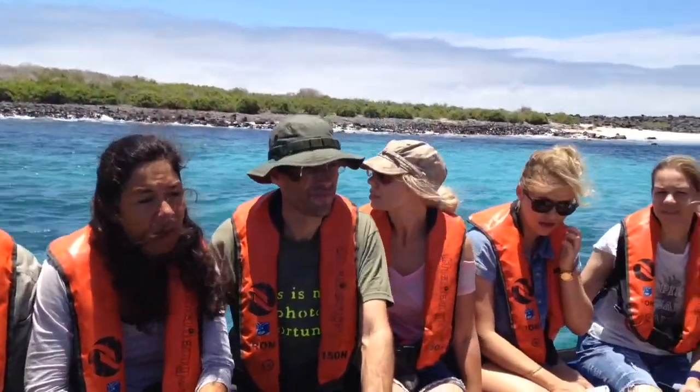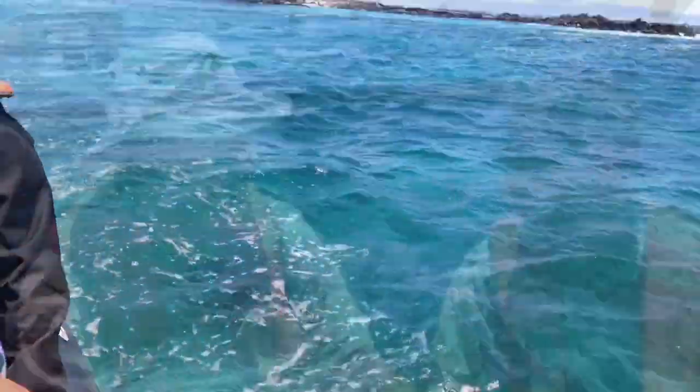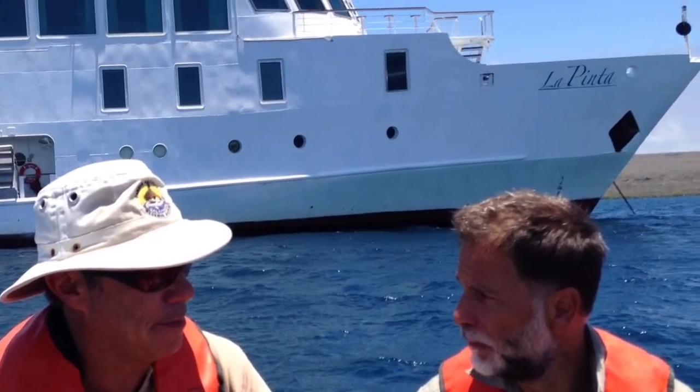There was a bit of a dash to get back on the boat, as each group has a limited time on the island to help with conservation in this beautiful but fragile ecosystem.